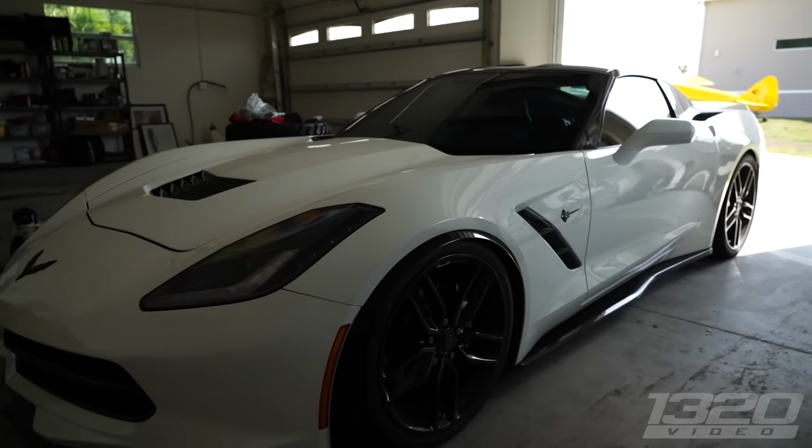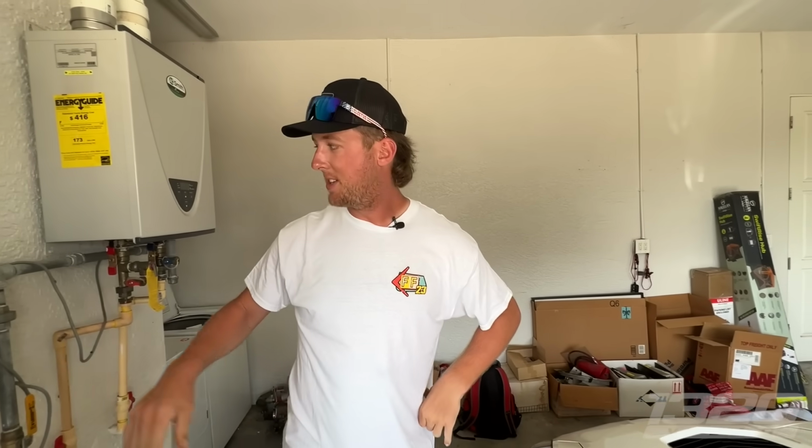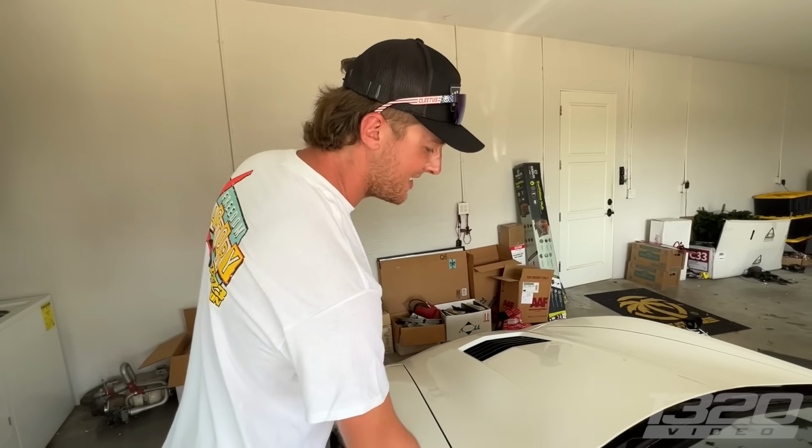Oh, what's wrong with it? I don't know, dude. I did like a 200 mile an hour rip in it, and it started running weird on the drive home, shut it off, went to drive the other day, and it didn't start. So you gotta look into this thing. But this is the C7 that all your fans have known from basically the beginning of your channel.